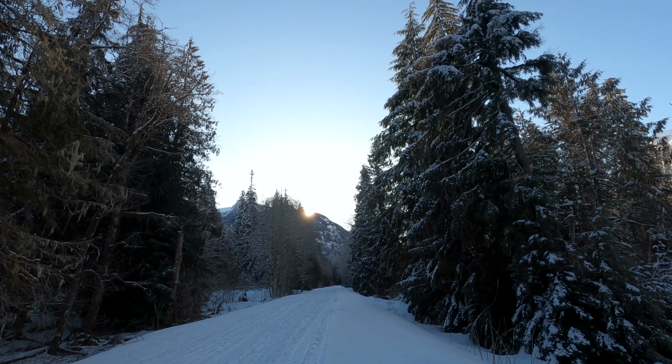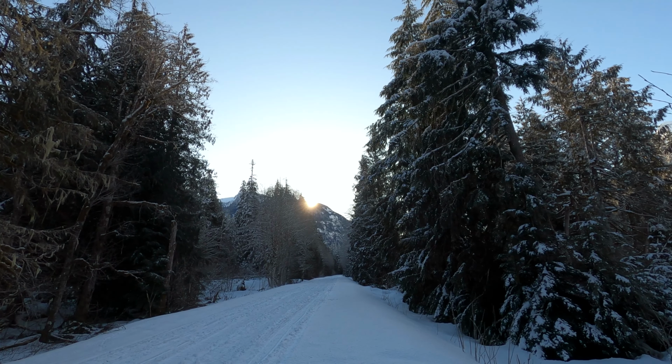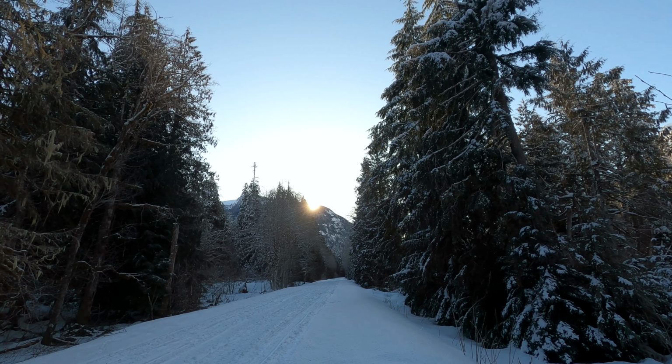So there it is. There's Big 4 behind the trees, and oh my god, the sun is coming up over the top of this. Oh my goodness, look! Holy cow, the sunrise on camera just coming up over the top of that mountain. Oh my gosh, it's beautiful!